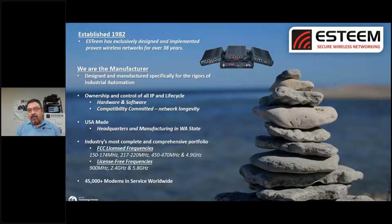And that is a key element to being able to provide a forward-looking solution into the wireless world, because we have the ability to set when and which level of radio we want to be able to talk forward and back to within our system. All of our radios are designed and manufactured here in the US, in Washington State. And quite honestly, we have one of the industry's most complete and comprehensive portfolios as far as wireless devices are concerned.